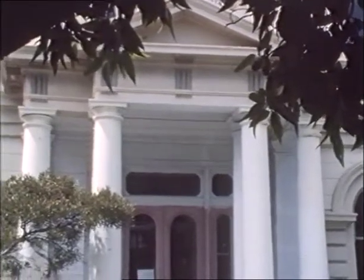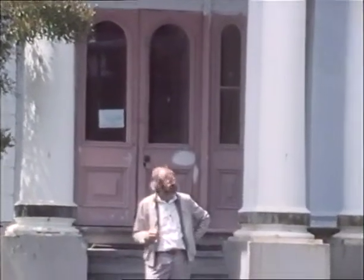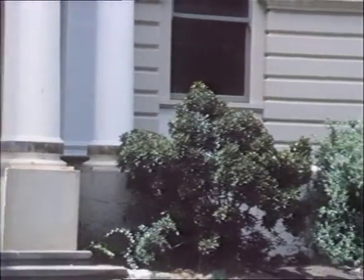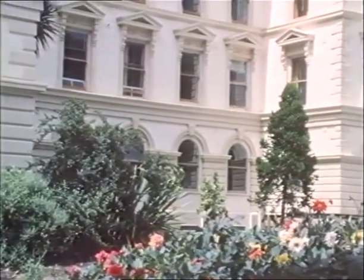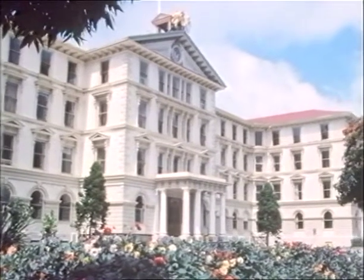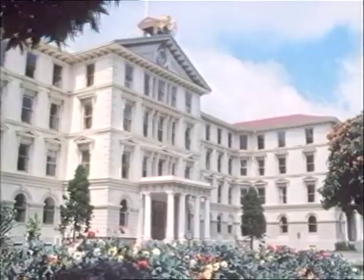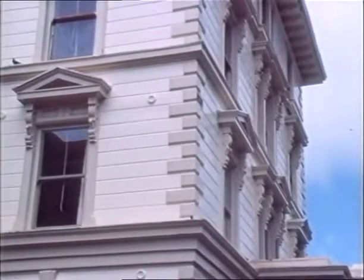But kauri was used not just for ship spars nor for boat building. The young colony needed timber for housing and for public buildings. Kauri weatherboarding clads the old government buildings here in the capital city of Wellington. Built in 1875, it was constructed, like many buildings of that time, in timber to withstand earthquakes. The colonial architect, William Clayton, argued for stone construction on the basis of fire risk, but he was overruled. And we now have here the largest wooden building in the southern hemisphere.